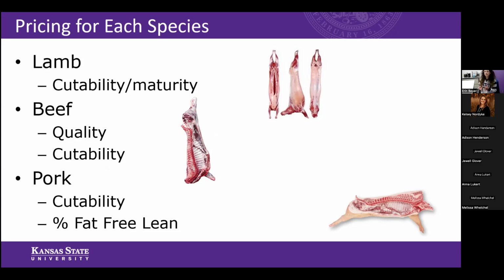Well, it might not be everyone's favorite lamb or fat flavor. So that yield grade equation, which we'll talk about as it relates to beef today, is a pretty similar formula. It just uses factors that evaluate trimness, because that is what drives the lamb market.